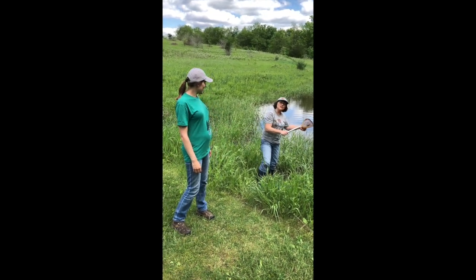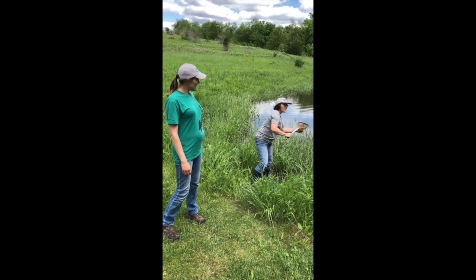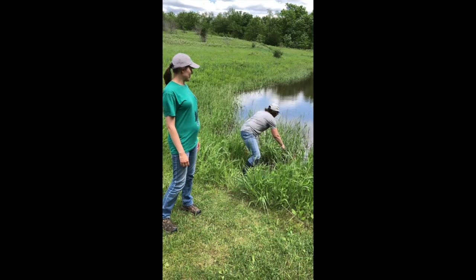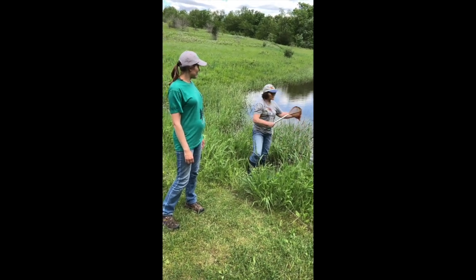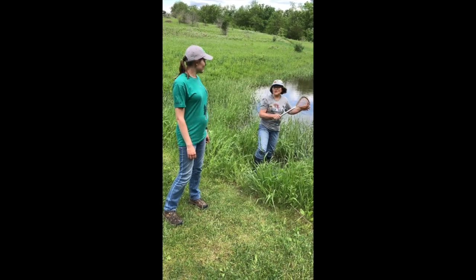Make sure that when you're cleaning your net out that you clean it in one direction and then turn it wrong side out, clean the other direction so that the nets are all nice and clean. Then they're ready for the next time that you want to go out.